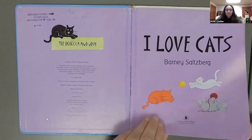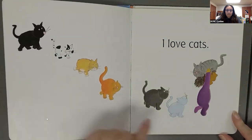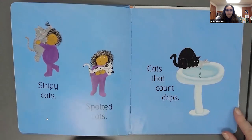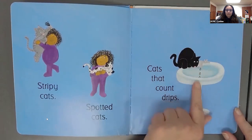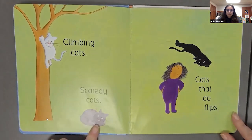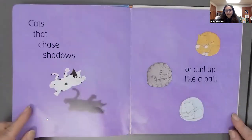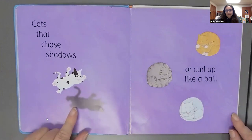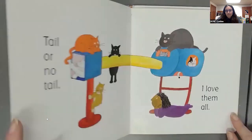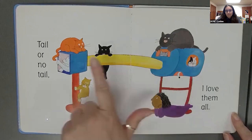Look at all these cats having fun. I love cats. Look at all these cats. Stripey cats, spotted cats, cats that count drips. Look at him. Counting all that water. Climbing cats. Scaredy cats. Cats that do flips. Cats that chase shadows or curl up like a ball. Don't they look cozy all curled up like that? Tail or no tail. I love them all. See how different they all are?